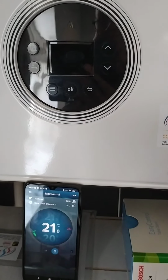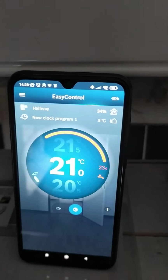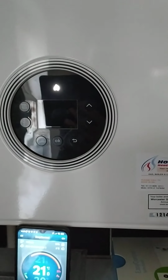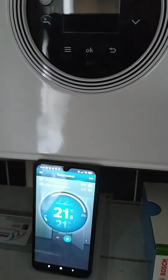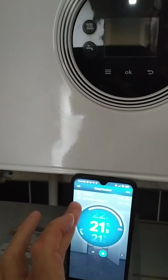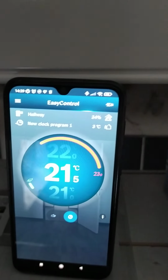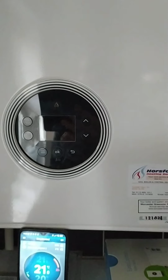Boiler's light's gone off. It's gone off. Showing the tap. Boiler light back on. I'm going to turn the tap off. And we'll see what happens. The boiler light is still on. Looks like the heating is on there. Boiler light's gone off.